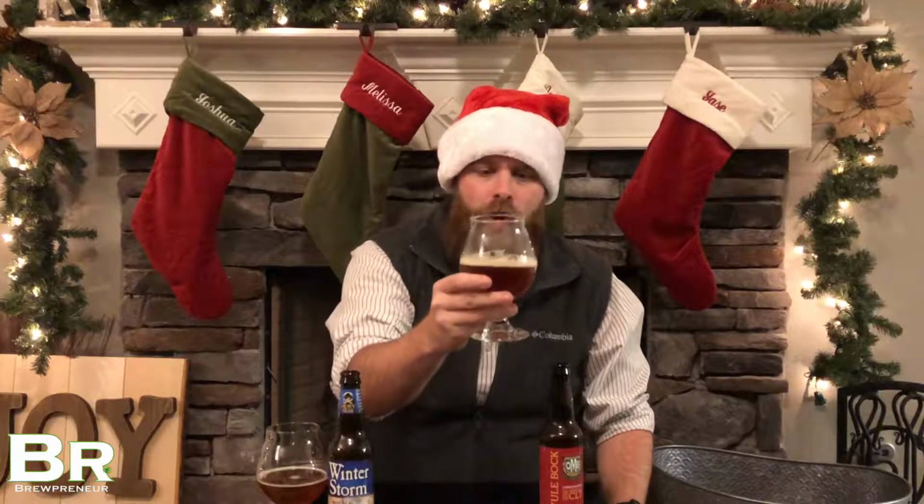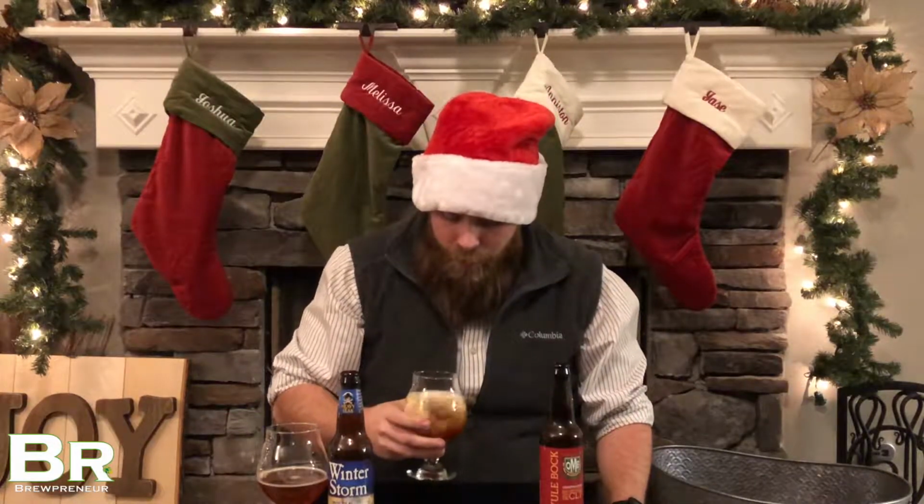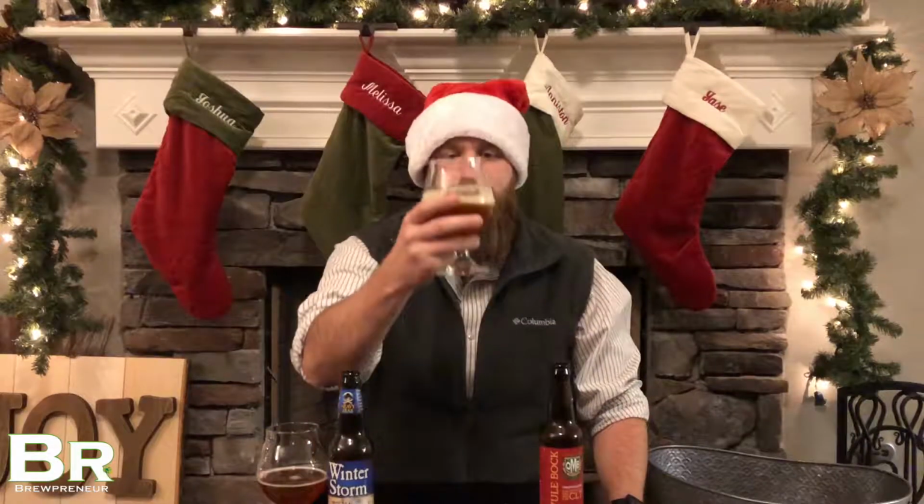But yeah, kind of a similar color head. I would say this one's a little bit creamier than the ESB we just looked at. This is a slightly off-white head, slightly creamy too once you give it a little bit of a swirl in the glass there. So let's see what we've got on the nose.